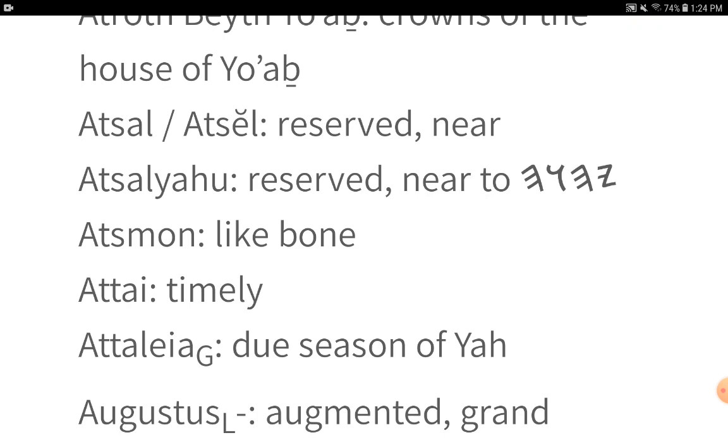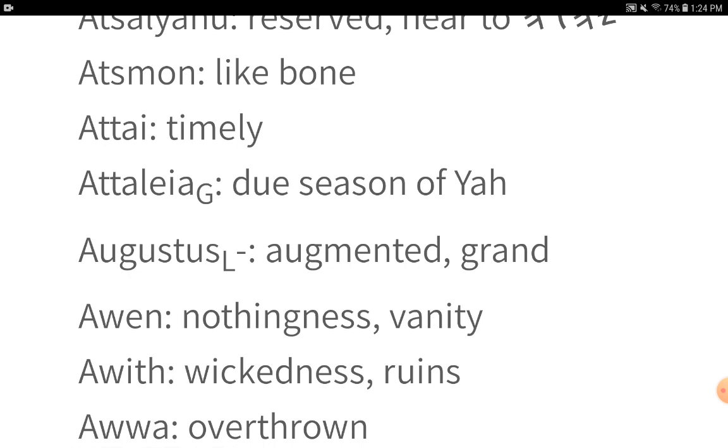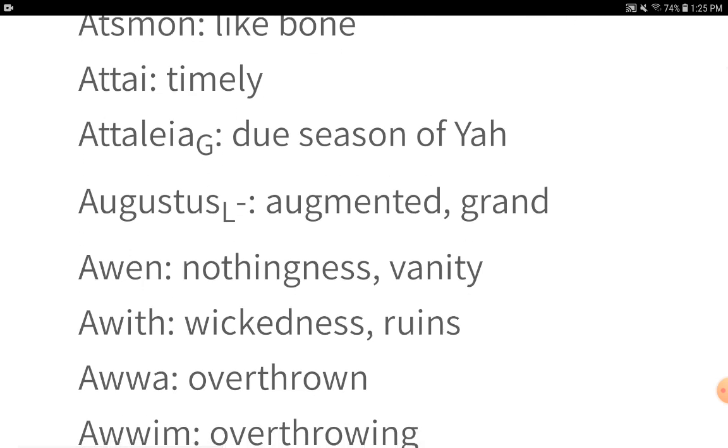comma, near to Yahuwah, Cabal Atzmon, comma, like bone, Cabal Atai, comma, timely, Kabbalah Telai with a Sky G Con, Deuce season of Kabbalah. Okay. Sky G is fixed, and this Sky L, the lowercase L on the bottom one. Kabbalah Augustus, Sky L Con, Augmented Sun, or Con Grand. All right, so we don't have to fix that.